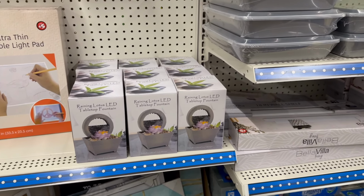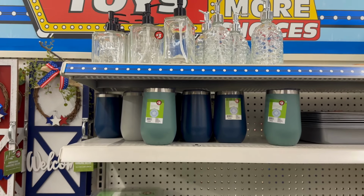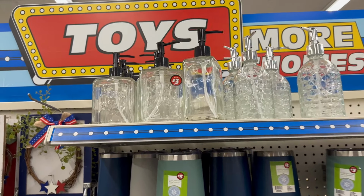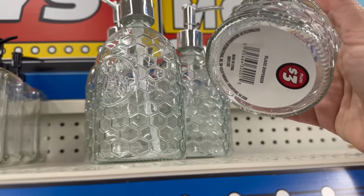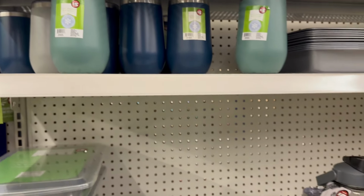I mean, some people are curious to see what's at the $5 plus. It's not that bad. You got some hand dish soaps, or I mean soap dispensers that say pure soap for three. This one with the B for three. They are glass. You got tumblers for five.